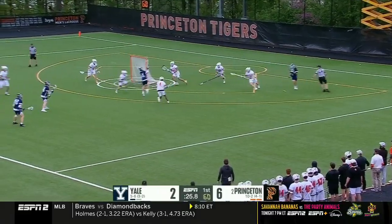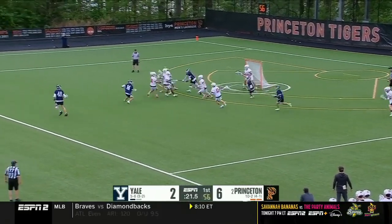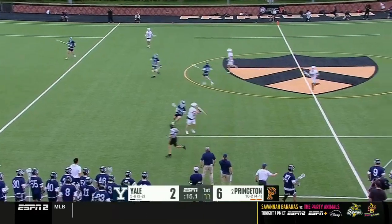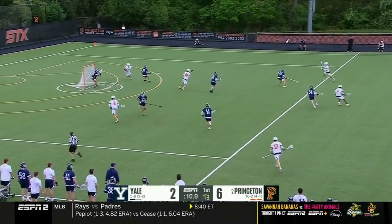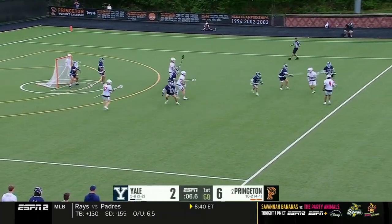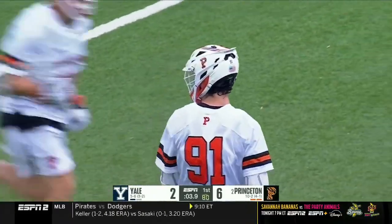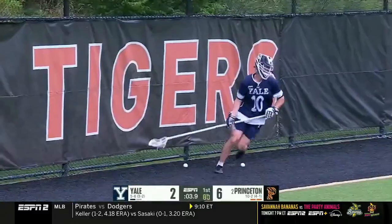Shot clock reset. Leo Johnson picks it up. Feed inside and a hit on Carson Cool. Ball's loose. Who's going to come up with it? It's Yale. First time grounder. Beautiful pickup by this Princeton Tiger defense. Michael Bath gets it. 10 seconds. Mackesy quickly doubled. Krevsky applies the pressure and airmailed out of bounds by the Princeton attack. Yale will get the ball back with just under 4 seconds remaining in the first quarter.